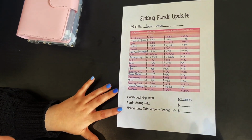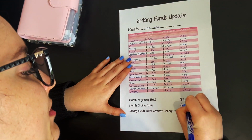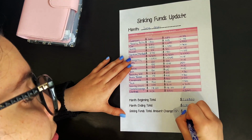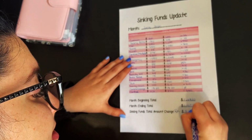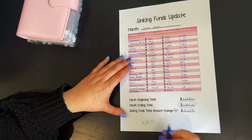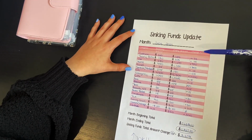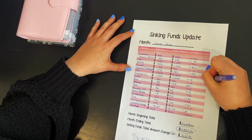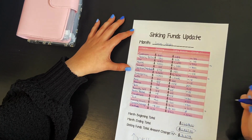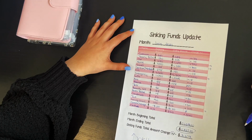So my month began at $7,689.20, and I am ending the month at, drumroll please, $11,367.20. That is an increase of $3,678. I have gone over the 10k mark. I have gone over and above the 10k mark in my sinking funds. Wow. Some loyal mentions to my IOG, car savings, and my car savings challenge, and my home. You can really see where my money is going when we look at this.